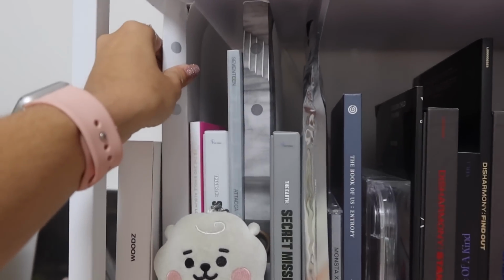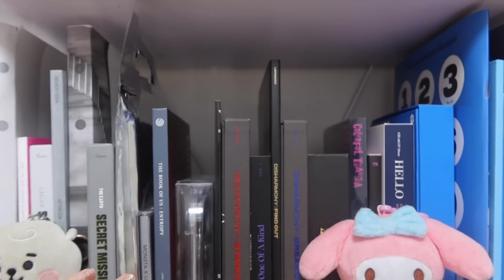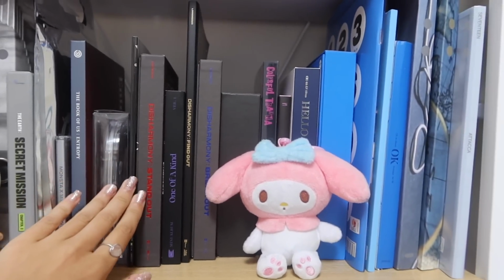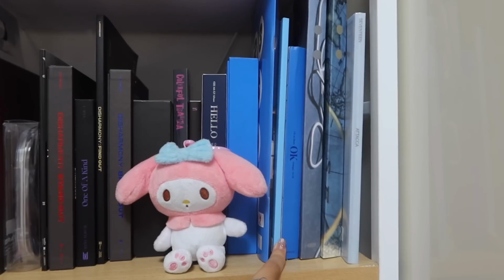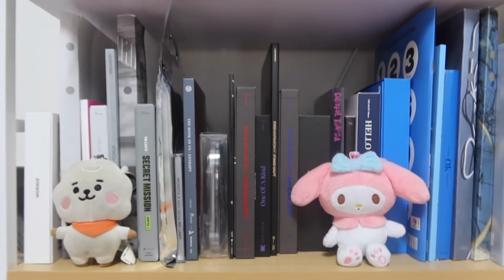These are more SEVENTEEN albums that just don't fit on my shelf. We have IVE, we have MCND, we have Stacy, Monsta X, Day6, aespa, Hue and Harmony, Golden Child, CIX, SHINee, Jo Yuri, and that's about it. Yeah, that's about the groups. Again, we have a lot of SEVENTEEN and different groups, but yeah.